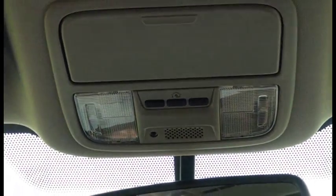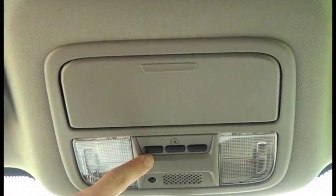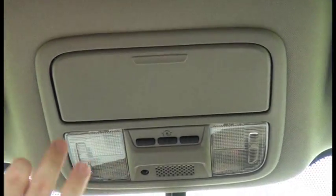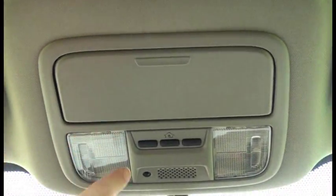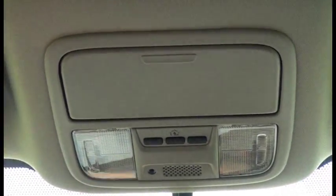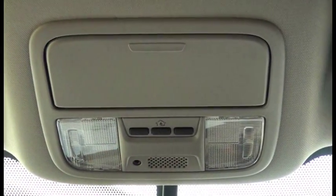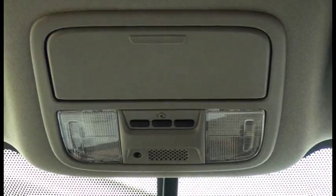Now the speaker for whenever you're making a cell phone call is located right here underneath your sunglass holder and right beneath these programmable garage door openers, which we'll get to here in a minute. Now as we pull into the driveway right now, the garage doors are already open, but these programmable garage door buttons have a unique feature that you can just simply use with one touch. You can program your garage door opener to your garage door, and you have your garage door opener already installed in your car.